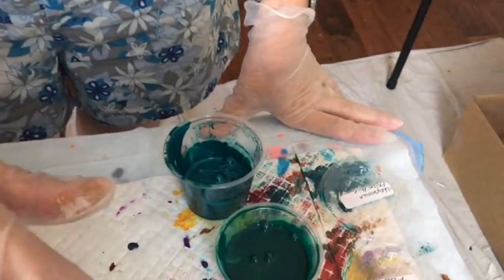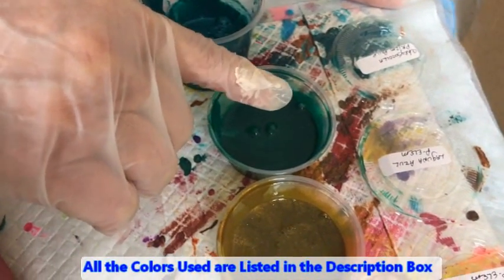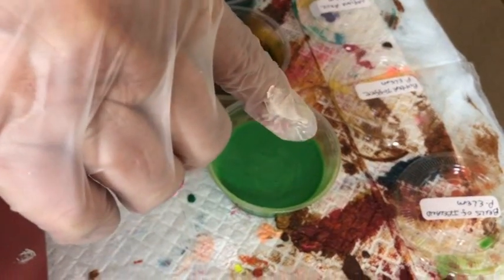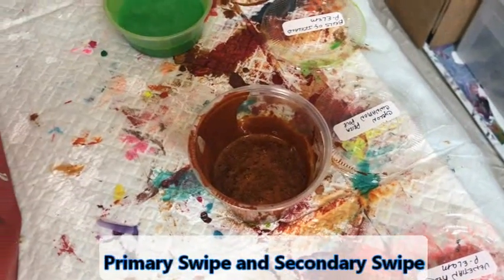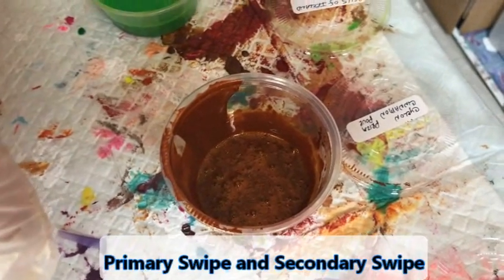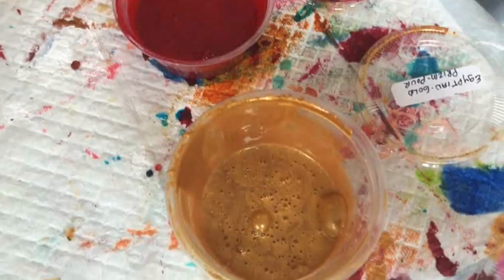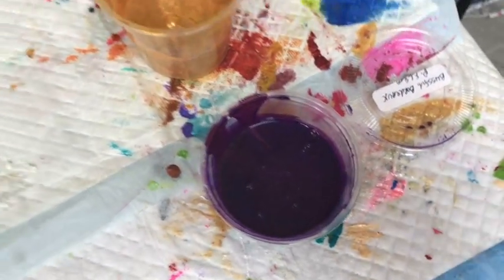Okay, so my primary colors that I have today are Chrysicola by Prism Pore, Laguna Azul by Primary Elements, Butter Toffee, Primary Elements, Bells of Ireland, Primary Elements. My secondary colors after my primary color swipe are going to be Ceylon Cinnamon, Venetian Red, Egyptian Coin, Walk Like an Egyptian, and Blissful Bordeaux. That is going to be the secondary swipe colors.